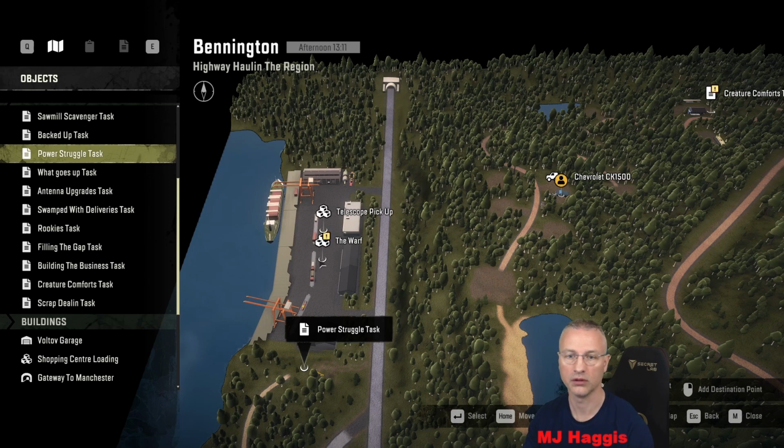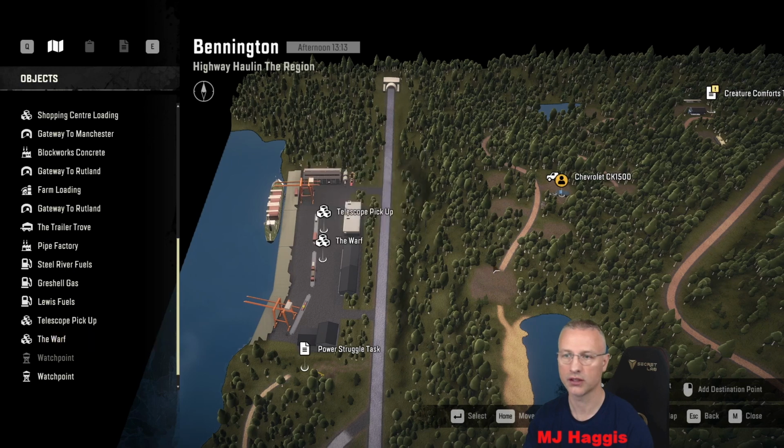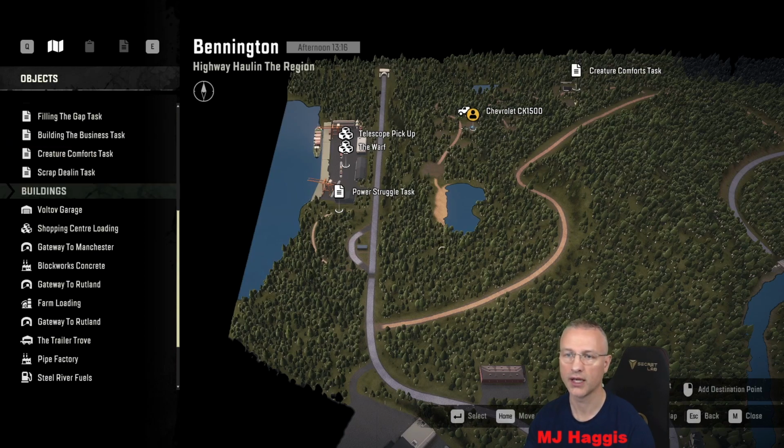Power struggle. Cargo container, special cargo, and oversized cargo. Guess we'll be coming down here a few times. Okay, that road looks okay. Creature comforts task.